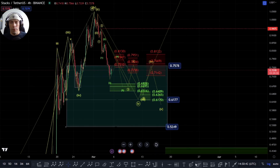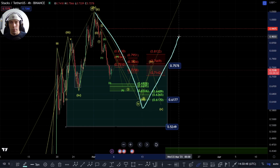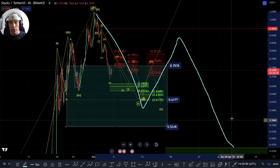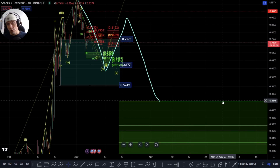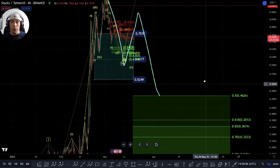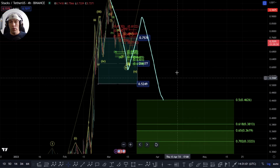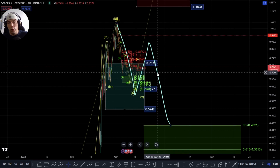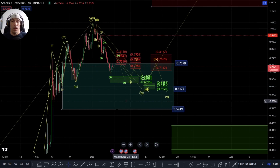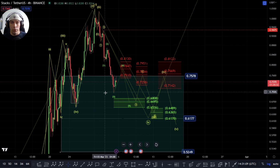The problem is if we do get a five-wave structure like this, what we'd have to be on the lookout for would be that this could then be an A wave, we come back up for a B wave, and then we get that C wave down. So that could look to actually push us down deeper towards this 46.26 range at that 50%. 618 is this 38.13 area. So we need to just be a little bit cautious within this move. This could actually start to accelerate its way to the downside here. There is that potential within the structure.